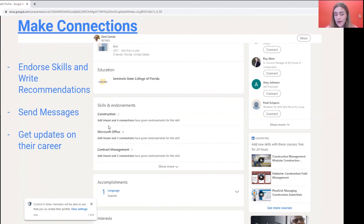So people you have connected with who have worked with you can write recommendations about who you are as an employee, what it's like to work with you. That is an additional section that can be put on your profile if people want to write you a recommendation, right? And that's a great way to have kind of a reference without having to list a reference for them to reach out to.